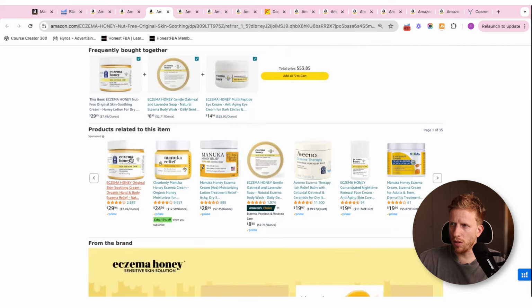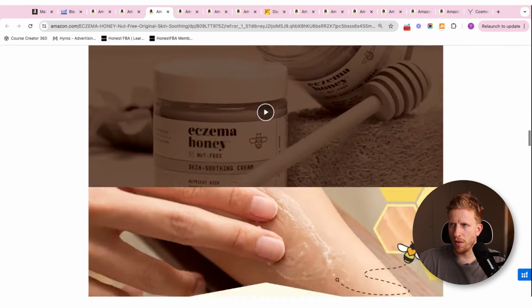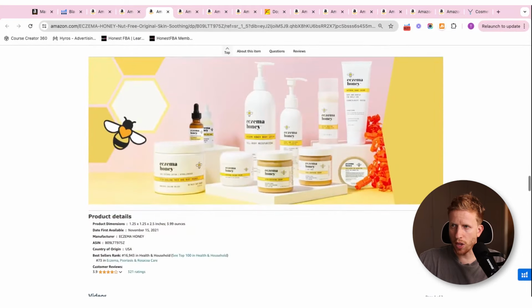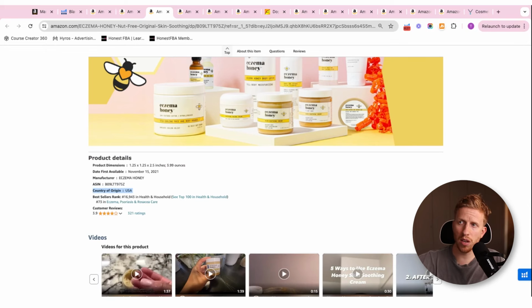And look, everything kind of looks the same. So I would be thinking, how can I do a brand that really stands out? And again, just go to Google, search in the US. You can probably find this stuff locally. Country of origin, US. So they'll be getting all the ingredients. They'll buy the ingredients in bulk.